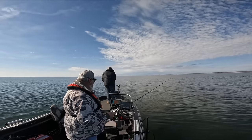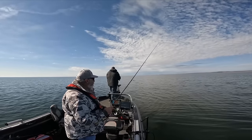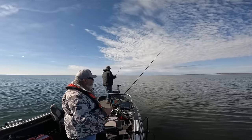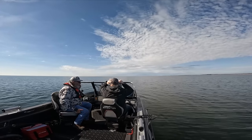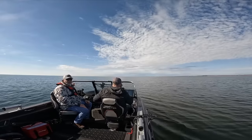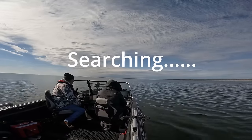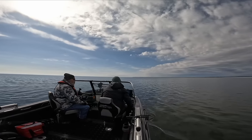Well, we aren't catching anything. Nope, you're not. We thought we were good after the first two trips. Yep. Maybe I should remember to take the strap off the boat and we'd be catching fish. Let's head back over there, where the big bank of clouds are moving in. Yep. Starting to come.